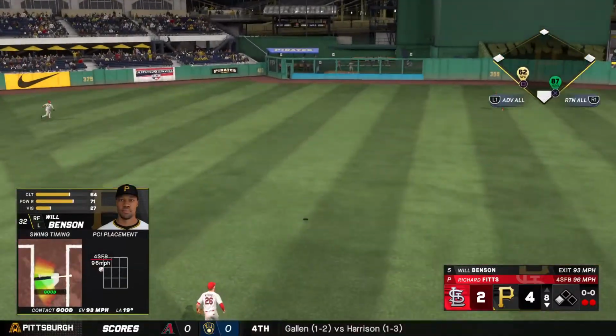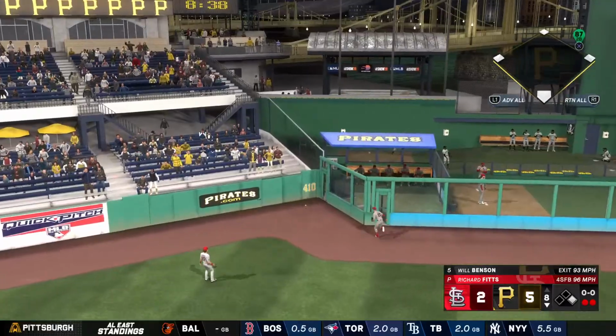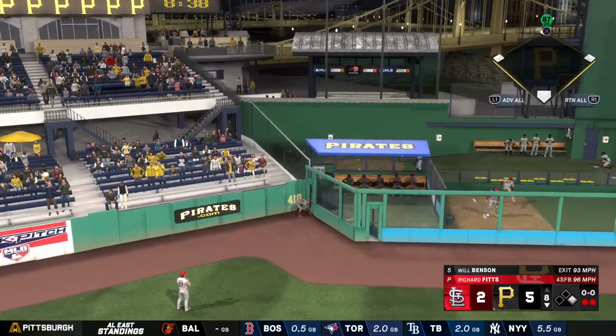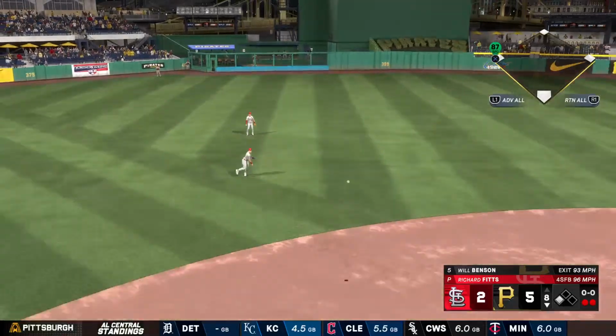Shot into the gap, and that should bring in the run. And that'll kick off the base of the wall. In to score from third. And they take a 3-run lead. And he's got an RBI triple.